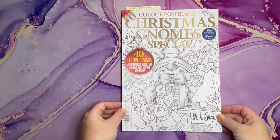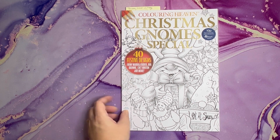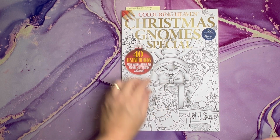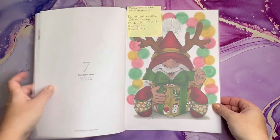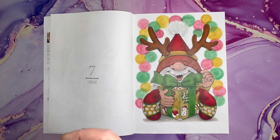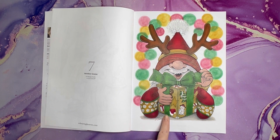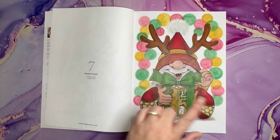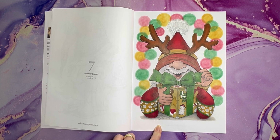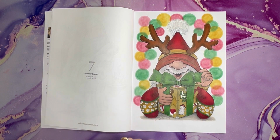My next one is Coloring Heaven's Christmas Gnome Special. And this was a buddy color with Megan at Disney Meg's Coloring. And we did this page, which I had fun with. I used Ohuhu markers as a base, then went over it with Prismacolor pencils. I used the circle stencil for the background. It seemed like it needed something, so I just went with that.